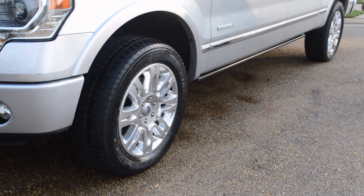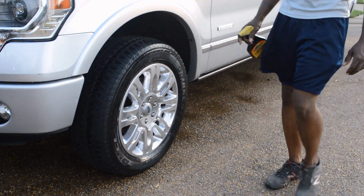And you see how smooth it goes on? I mean, it looks like I wiped it on. I haven't even wiped it, but it looks like I wiped it on. But when you clean those tires real good and get all that caked up dirt and grime off of it, that's what it's going to look like. Yeah, so now I'm going to make my way to the interior.